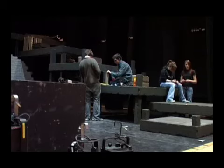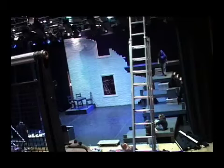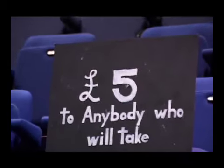Someone came in and told us all about what stage managers do, which is really interesting because that's something I've never done before. Ellie's done stage management once before, so kind of done with experience.